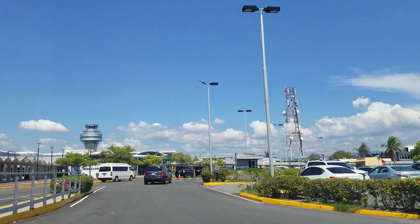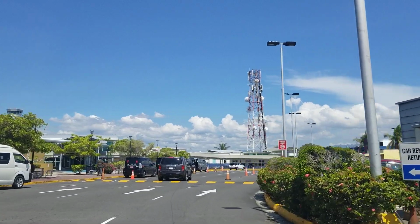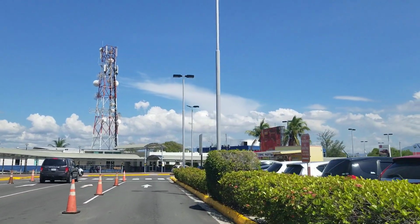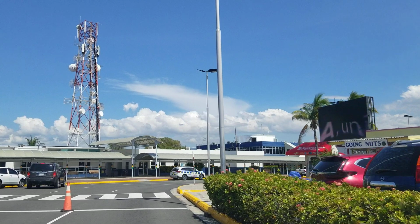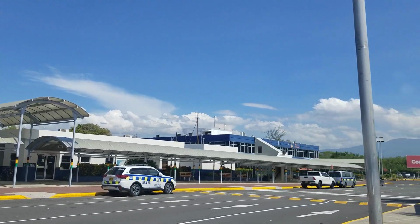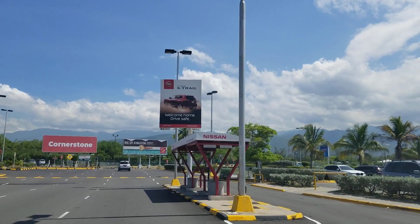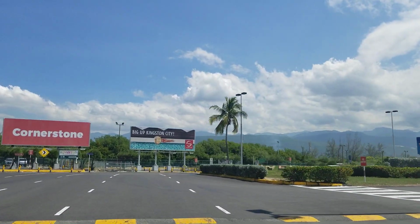Now, the airport is owned by the Airport Authority of Jamaica, or basically it's owned by the Jamaican government. And it's operated by the Norman Manley International Airports Limited. And they are in charge of running the airports. But they give a concession to a foreign company to handle the day-to-day operations of the airport. So although the airport is owned by the Jamaican government, it is run by a foreign company.